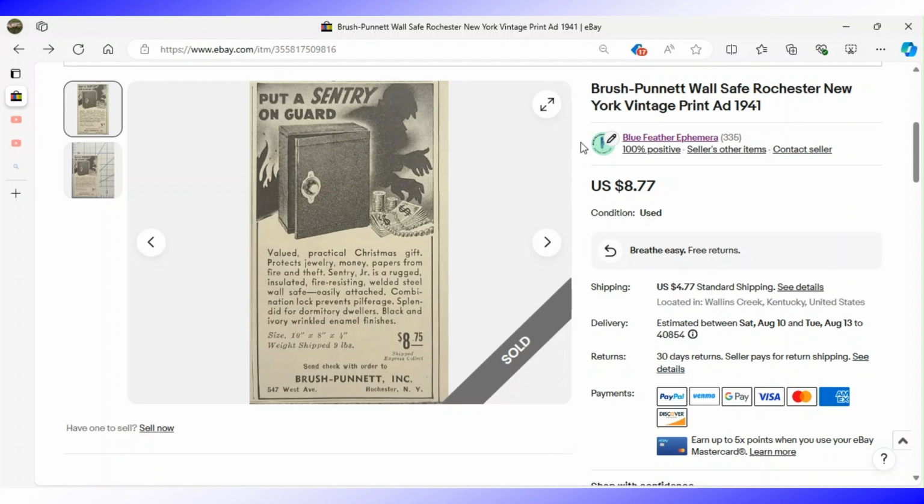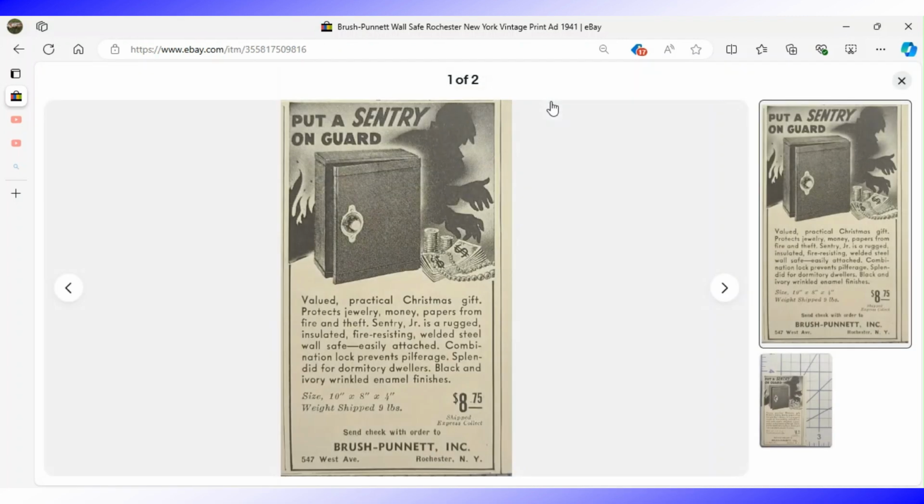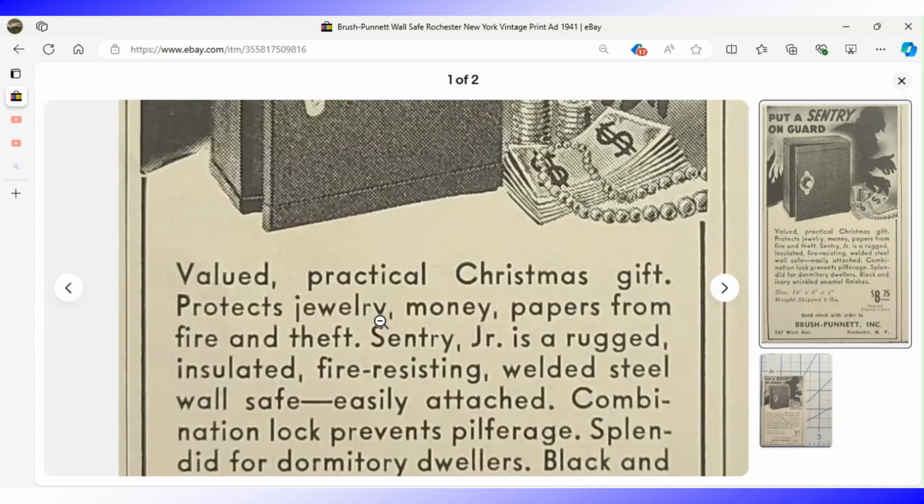Here's the third advertisement this week from House Beautiful magazine. This one goes all the way back to 1941. The company is Brush Punnet, and they made wall safes. The company based in Rochester, New York. In the detail here, it says put a Sentry on guard, and when you read into the detail there, it says it's a practical Christmas gift.